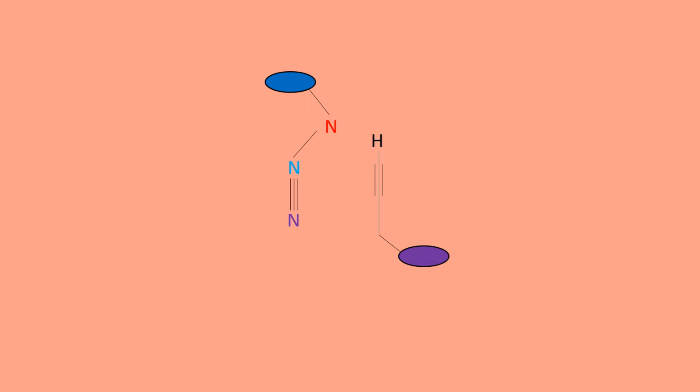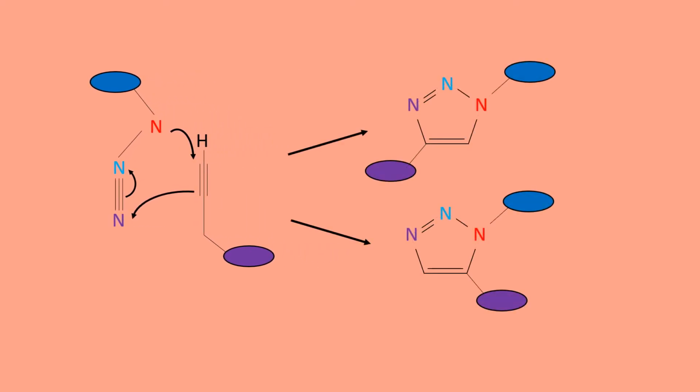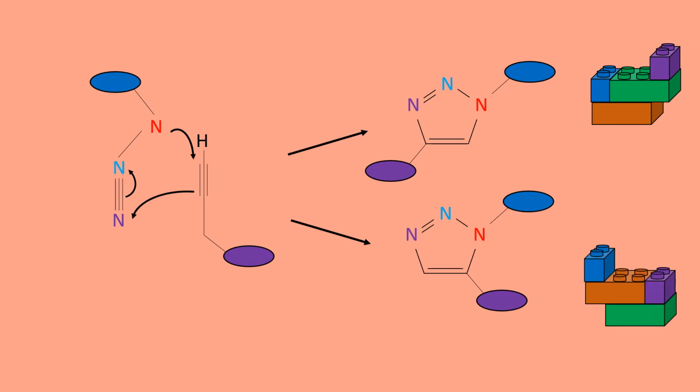Under high heat, the electrons from the red nitrogen will target the carbon atom. We call this a nucleophilic attack. Then, 1 pair of electrons from the triple bond will nucleophilically attack the purple nitrogen. Finally, a pair of electrons between the purple and blue nitrogen get transferred to the blue nitrogen. Now, depending on the orientation of the molecules, we can get 2 different structures. As discussed previously, this can be problematic. Remember, what we want is the green building block to be on top of the orange building block. However, in this case, we're also getting the orange building block on top of the green building block.